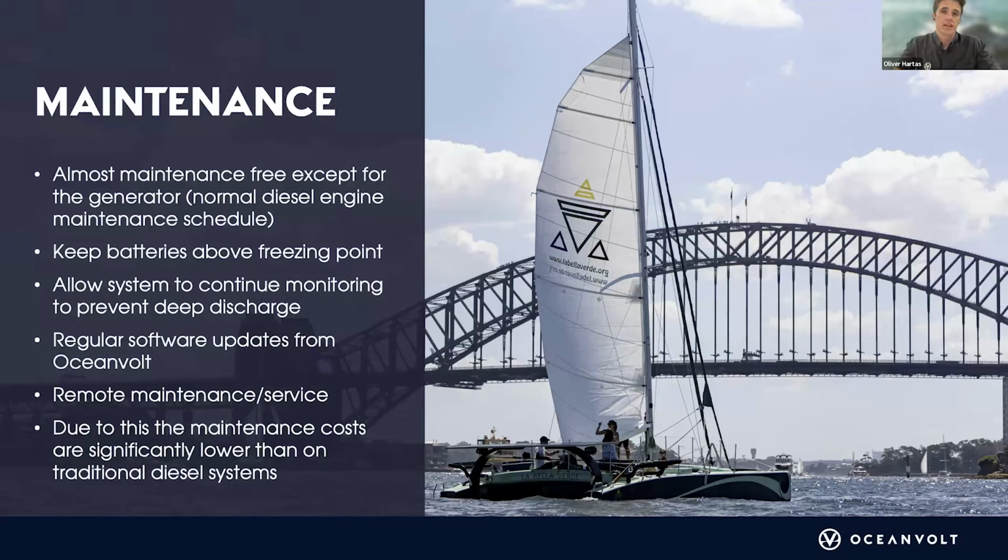Because it's electric and electric motors are incredibly simple things, it means that 99% of problems can be resolved remotely by our team here in Finland. So if you have an issue, then you would book a time with our tech guys and make sure your boat connects to the internet, and they can log into your boat and see what's going on, see what the error is, see what caused the error, fix the issue and update you on what went wrong and how to prevent it in the future. So the maintenance and service is so much simpler.